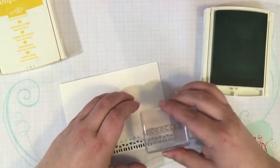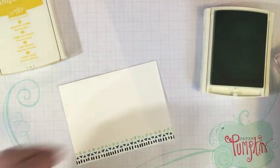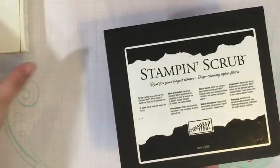The next row I'm doing is in Pool Party, and those are the little circles. And I thought about just cutting out this next part, but I never talk about cleaning my stamps.